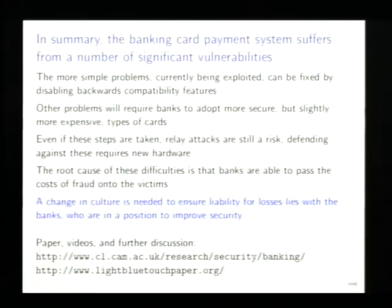And this is the right thing to do because they are the only people in the position to improve the security. So if they think that relay attacks are a serious problem, then they can deploy fixes against this. Maybe it's best for them to just deploy intrusion detection systems and check whether you're making a transaction in the UK and then a few seconds later in Malaysia. But since they are the only ones with access to this information, they should be the ones who are liable for the cost of fraud.